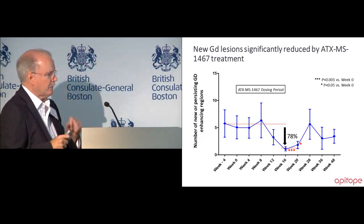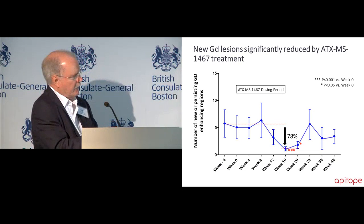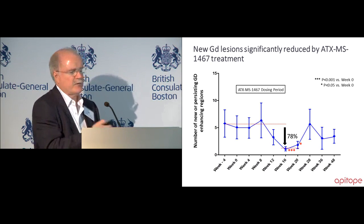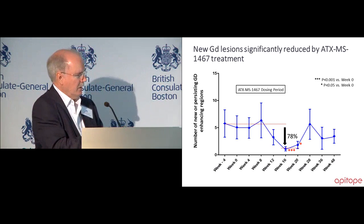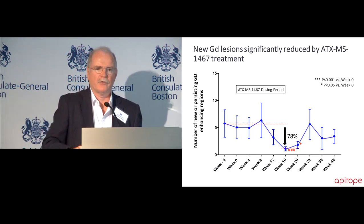What I'm showing you here are the results from the intradermal arm of this trial. And what you're seeing here is the background level of new enhancing lesions, existing and new enhancing lesions in these patients. And then we're doing a dose escalation from here, and at this point we reach the higher dose where we're giving 800 micrograms once, twice, 3 times, 4 times, 5 times, and then stopping the treatment. We stop the treatment here, and we seem to have some longevity of the effect for about a month. Then after 3 months the response comes back.